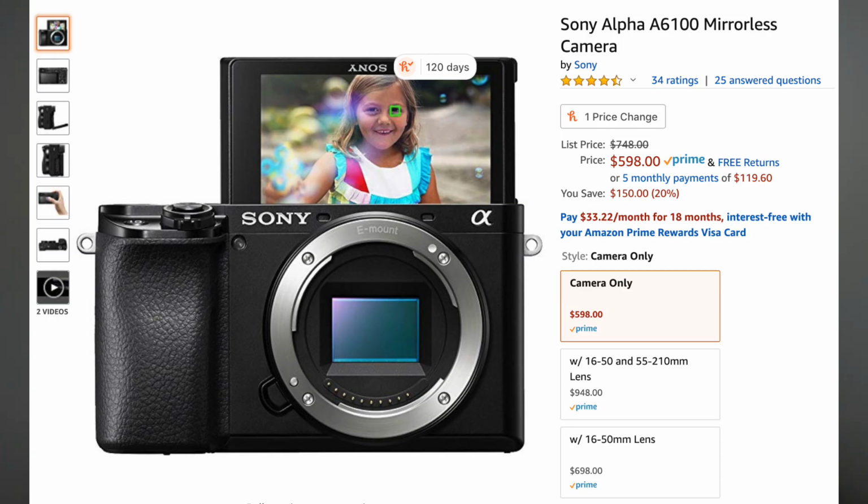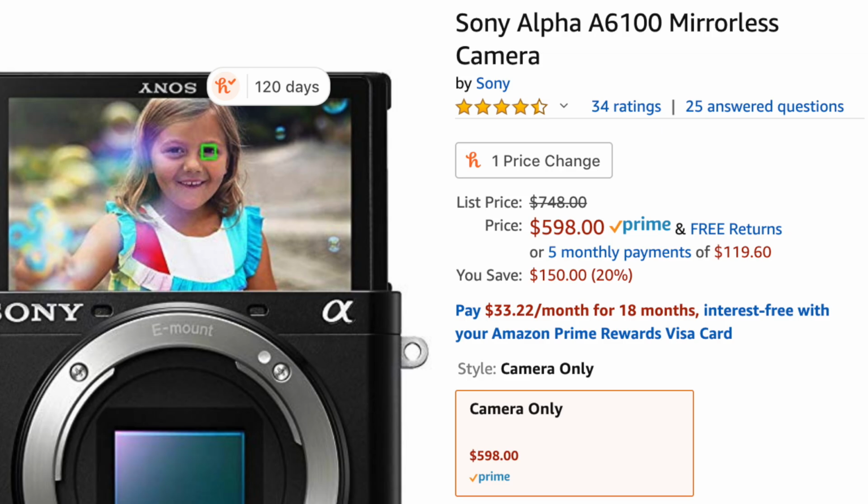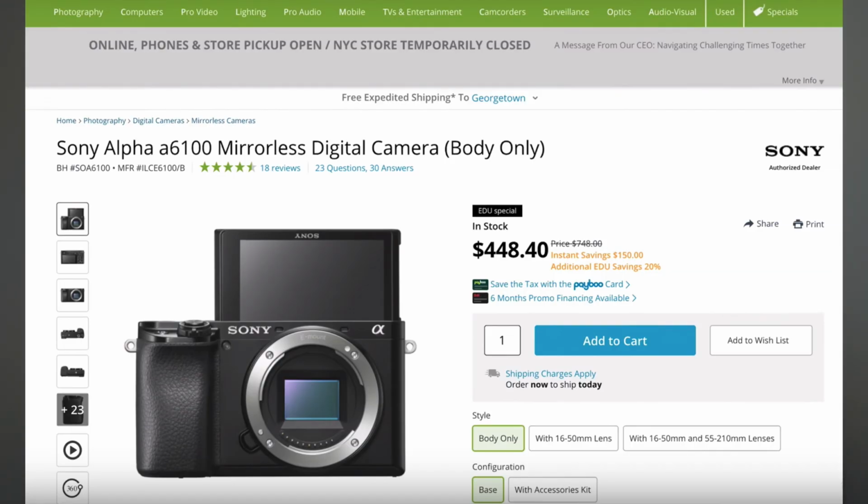The a6100 came out in October of 2019 and it came out at $750. However, it has dropped down significantly. Right now it is $600, so it's $150 off. That's at Amazon or Best Buy, but it is even cheaper if you have a student discount through B&H. B&H is offering an education discount for the 6100 for, get this, $450, the same price of an a6000.